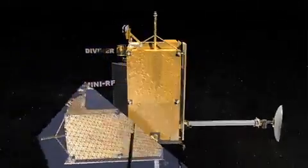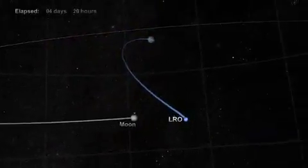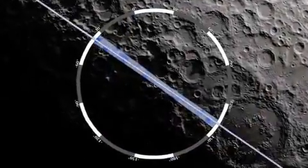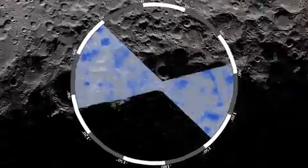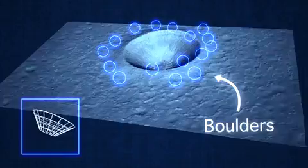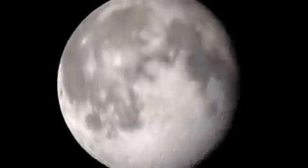LRO is this amazing spacecraft that has 7 science instruments on it that's been in orbit around the moon since June of 2009. And it's collecting all sorts of data to help NASA make really good decisions in the future about where to send robotic spacecraft and humans, and to address fundamentally important science questions, not only about the moon, but about the solar system in general. I'm Mark Robinson, and I'm the principal investigator of the Lunar Reconnaissance Orbiter camera.